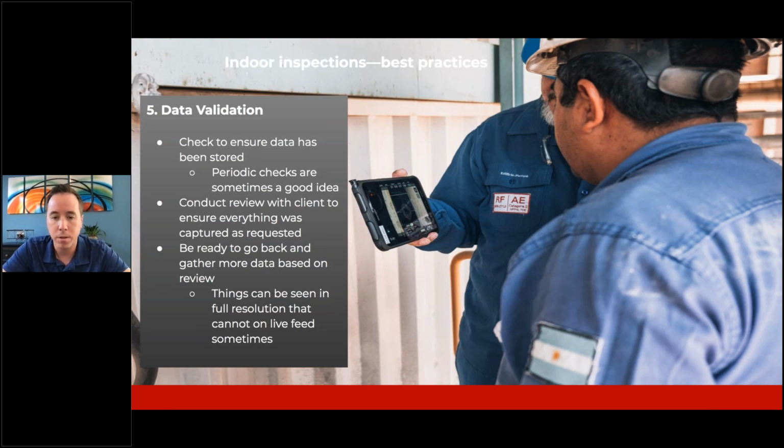Once you're finished, you've got all your data. We always like to conduct a review with the client or the inspector, whoever's interested, just to make sure we got everything. And we're always ready to go back in, not only in case we missed something, but in case we saw something very interesting on the high resolution video on our laptops in the office that we didn't quite catch on the lower resolution feed out in the field. So it's a very good idea to make sure you've done a complete job before leaving the site. And that's a high level work process, best practices, if you will.